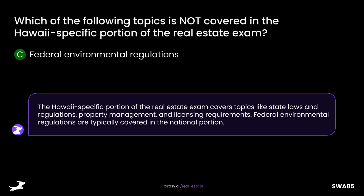The Hawaii-specific portion of the real estate exam covers topics like state laws and regulations, property management, and licensing requirements. Federal environmental regulations are typically covered in the national portion.